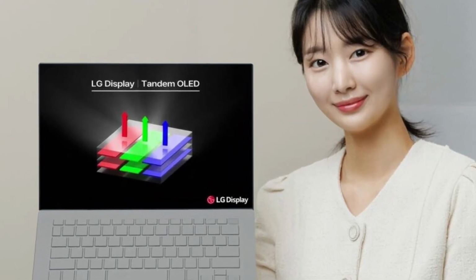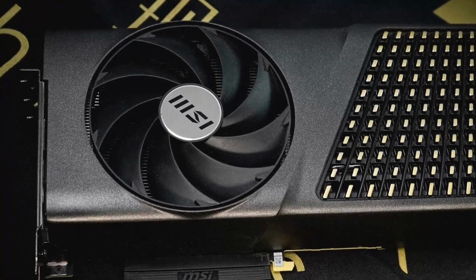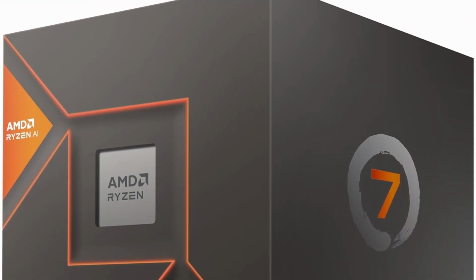Tandem OLED from LG enters mass production. MSI RTX 4080 Super Expert Black Myth Wukong edition has been pictured. Steam Deck is now available for only $296. And lastly, we have some great PC deals coming up, so you should check it out.